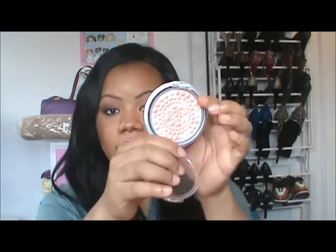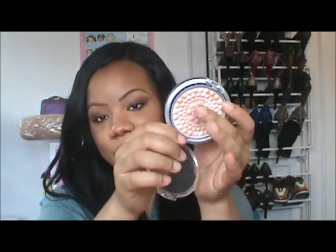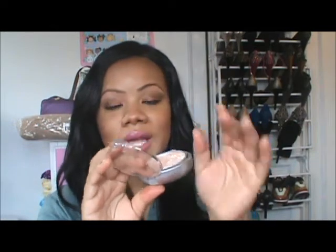Highlighter time. So I have two highlighters that I've been just loving over the last year. And the first one, my drugstore pick, is my Physician's Formula. It's the Mineral Glow Pearls in Translucent Pearl. And that is how it looks. It just has those pretty little translucent pearls in it, and it gives the most gorgeous little glow there. I absolutely love this highlighter. It's about $10 or $11. You guys know Physician's Formula is one of the more pricey brands at the drugstore, but I think this product is actually worth it.